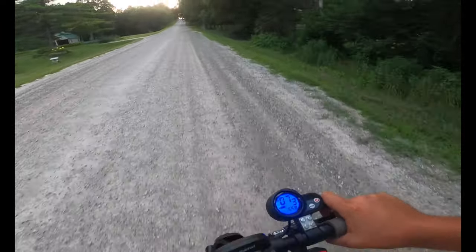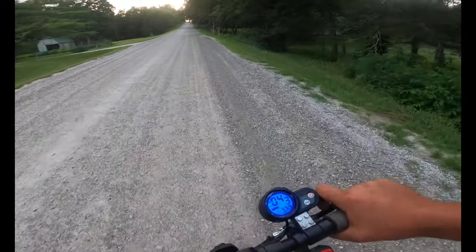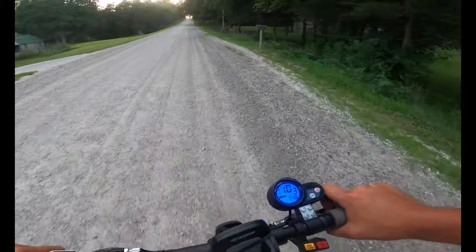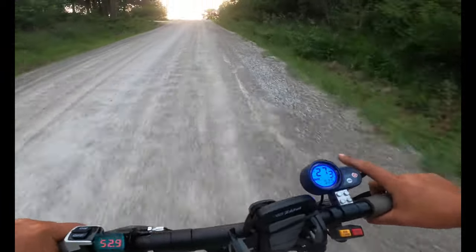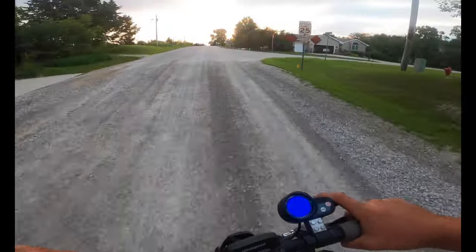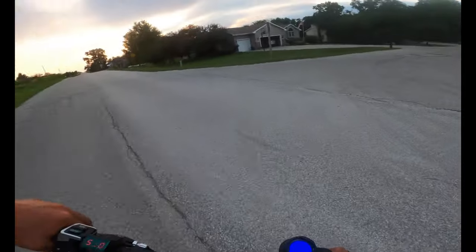Decided to take the old gravel roads, because I don't see a lot of people taking gravel roads on the Nanrobot. Right now we're doing about 25, 26, 27, going up this hill with no problem. I mean, you just can't beat that. And I'll turn around and show you guys.